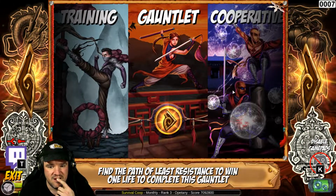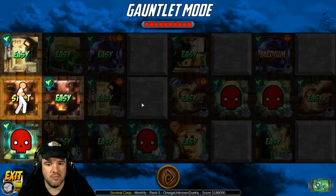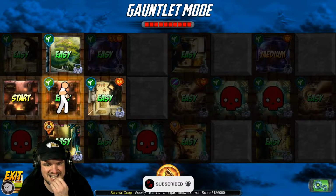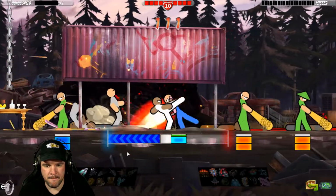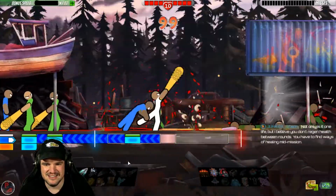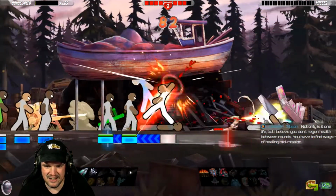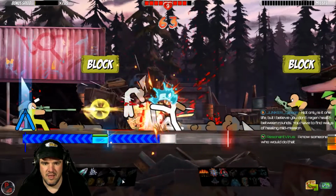Wow. Follow the path of least resistance to win. One life to complete this gauntlet. Let's check this one out quick. No second chances here. You die, you start over. Take the path of least resistance and try to make it to the end. You will not complete this on your first try. I like how it says that, as if you know someone is going to attempt to do that. I'm sure I won't, but does someone win a huge cash prize if they can prove that they did it on their first try? Oh, wow. Yeah, okay. So it's hardcore mode, basically.